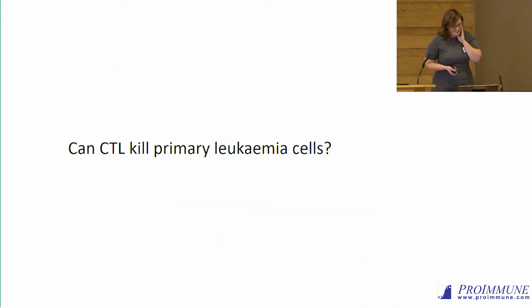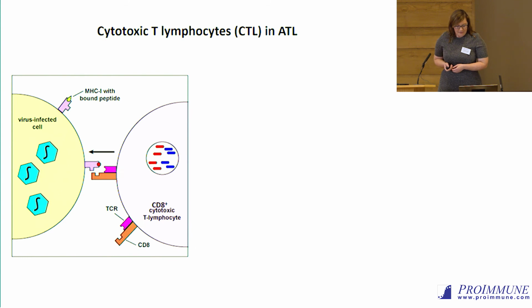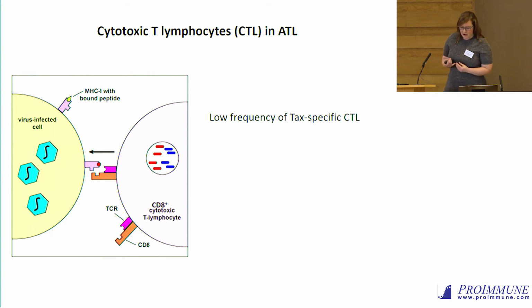Our next question is, given that we know that CTL are instrumental in determining the proviral load and control of HTLV infection in asymptomatic carriers, can CTL actually kill primary leukemia cells? And is there any possibility that we could utilize new immunotherapies to use a person's CTL response to kill the malignant cells in ATL? There's relatively little data reported in the literature on the CTL response in ATL patients. However, we do know that in comparison with asymptomatic carriers of the virus, there's a very low frequency of virus-specific CTL in the blood.